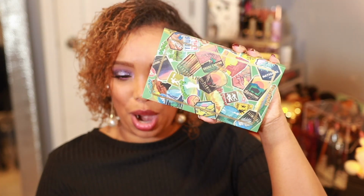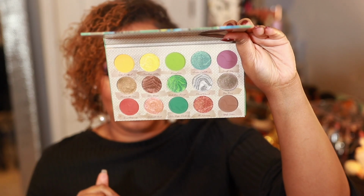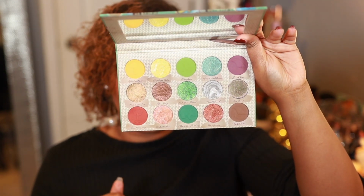Here, America's Parks by Nomad Cosmetics. I think I always like Nomad Cosmetics. A gorgeous neutral palette with a couple pops of green. I would definitely repurchase this palette again. These shimmers were beautiful. They were really a great joy to work with. It is such a stunning palette. I would definitely repurchase this again. All right, let's keep going.